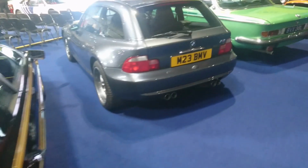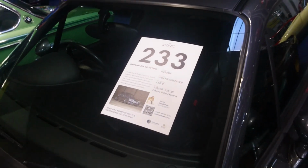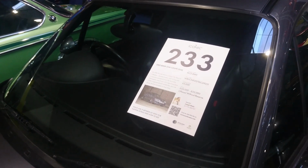BMW M Coupe, the clown shoe, with appropriate personal plate. 2002 this one, 45 to 55,000 pounds. From the Barton J. Hubert No Reserve collection.